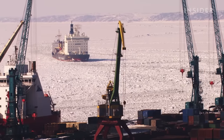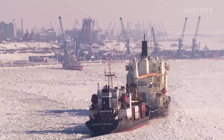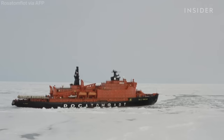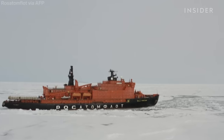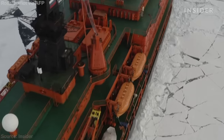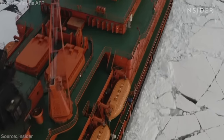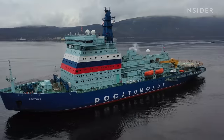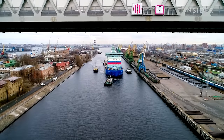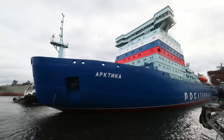Putin has said he even sees control of the Northern Sea Route as a huge economic opportunity for Russia. As a result, the country has developed a massive fleet of icebreaker ships to access the route year-round. Right now, it has about 50, and it's building more. The Arctica is Russia's newest icebreaker. It's thought to be the biggest and strongest ever built.